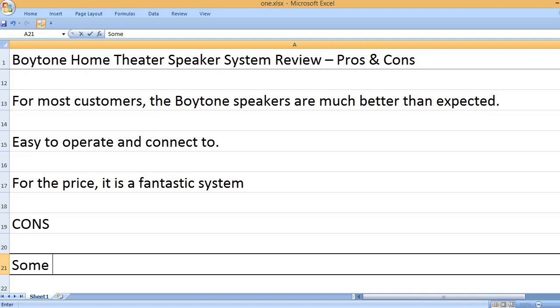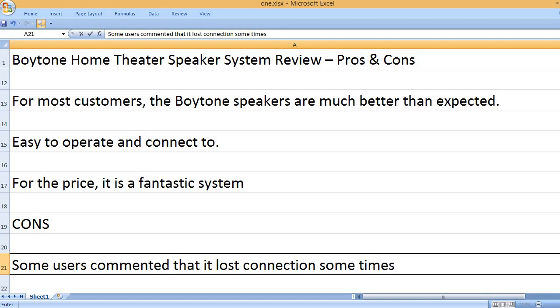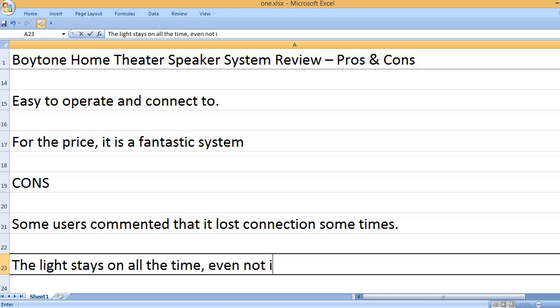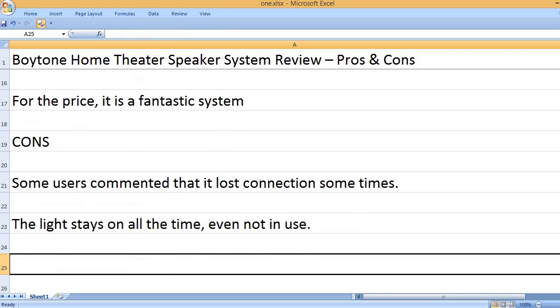Cons. Some users commented that it lost connection sometimes. The light stays on all the time, even when not in use.